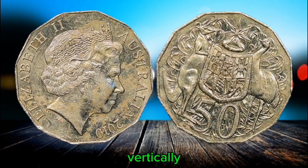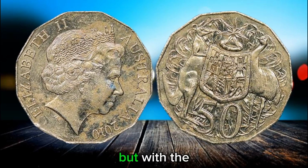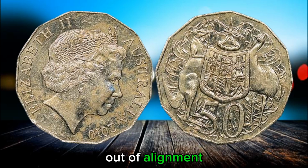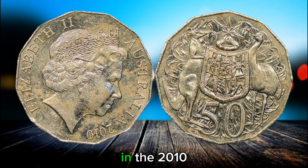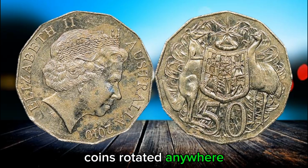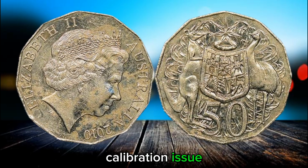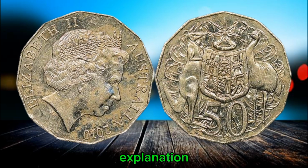Typically, when you flip a coin vertically, top to bottom, the reverse side should appear perfectly upright. But with the 2010 50-cent coin, some examples were minted with the obverse and reverse out of alignment. This misalignment is known as an upset rotation. In the 2010 variety, collectors began discovering coins rotated anywhere between 30 and 180 degrees. Was it an isolated batch? Was it a machine calibration issue? To this day, the Royal Australian Mint has not released a public explanation.